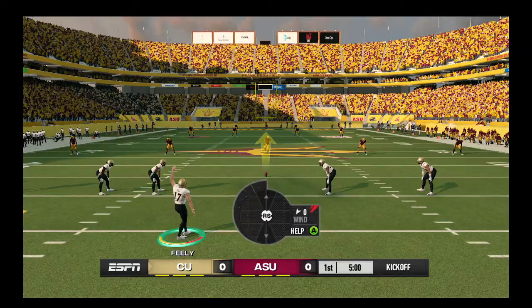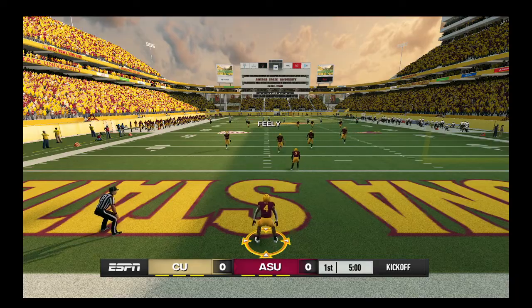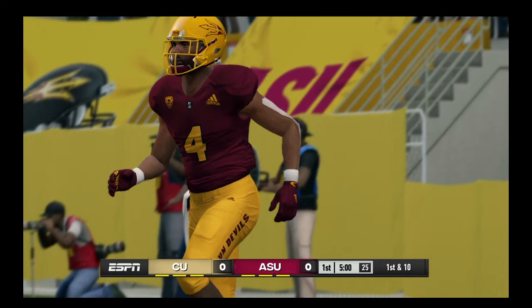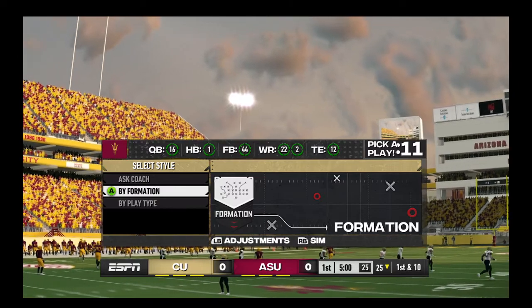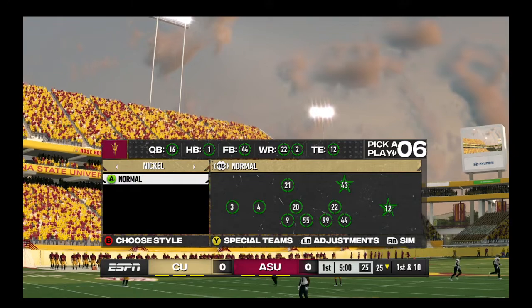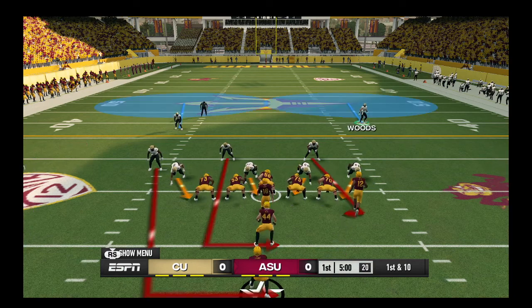Pre-game festivities are over, and we're just about set to get this game underway. Nice kick, plenty of distance. This one's going to be down in the end zone for a touchback. Now the offense gets ready to take their first crack at it. Fourth down. Mike 22.